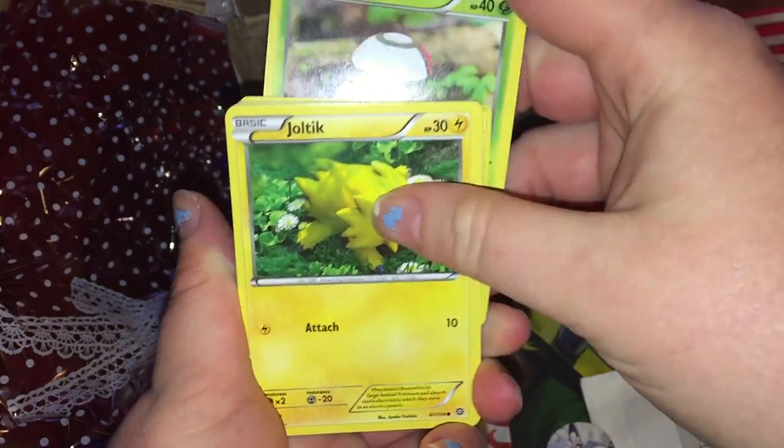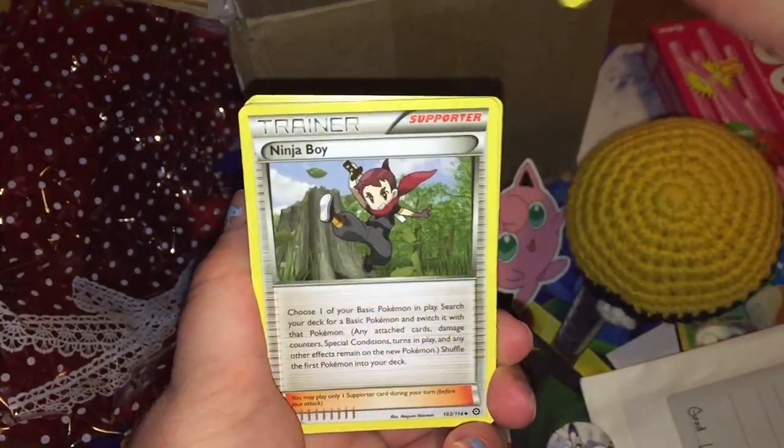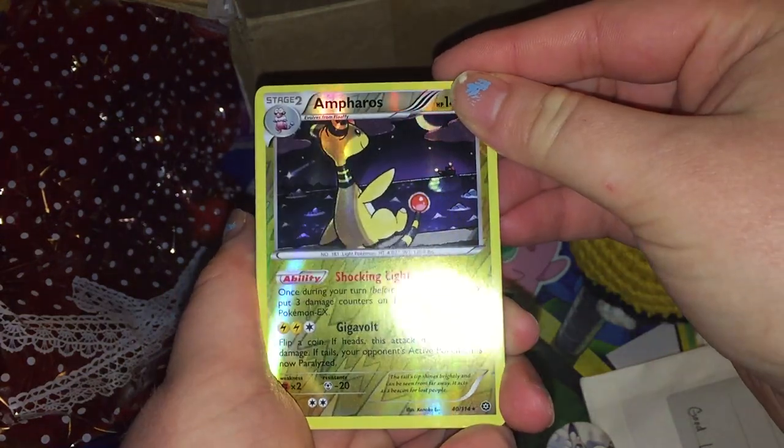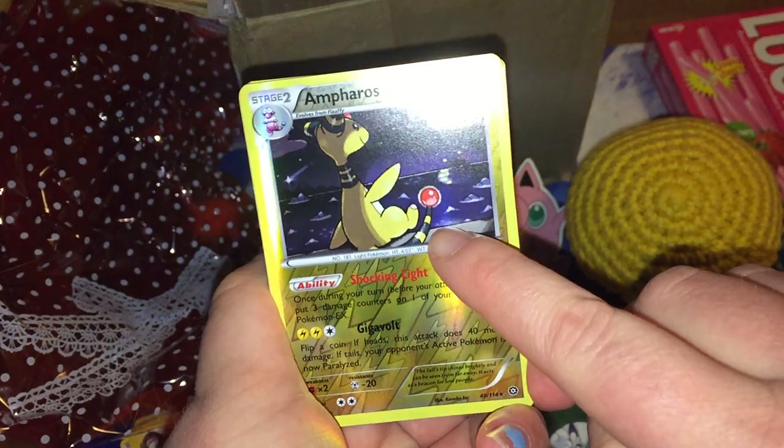I really like the clay arts and the new little wool creatures. Gosh, I love that. Ooh, we got a ninja boy. Yeah. And then a reverse rare Ampharos. Look at that. This is a really neat artwork.